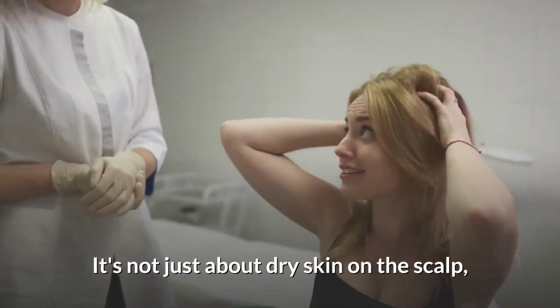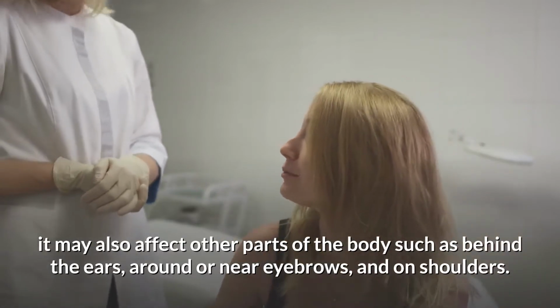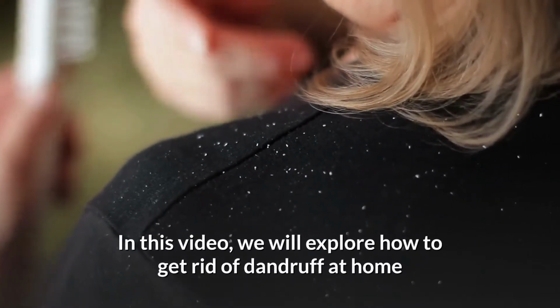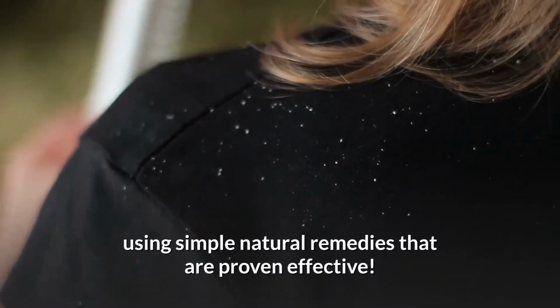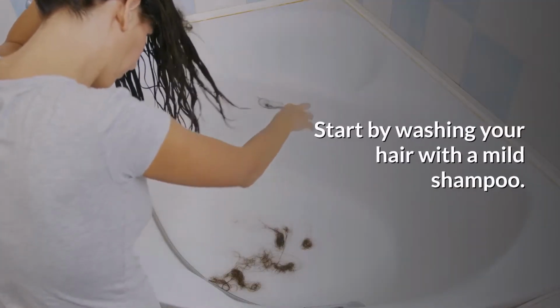It's not just about dry skin on the scalp, it may also affect other parts of the body such as behind the ears, around or near eyebrows, and on shoulders. In this video, we will explore how to get rid of dandruff at home using simple natural remedies that are proven effective. Start by washing your hair with a mild shampoo.